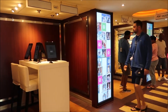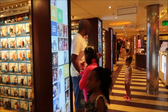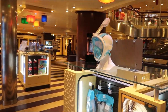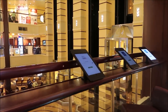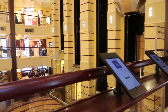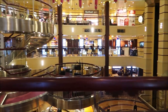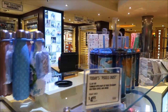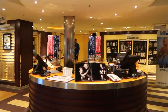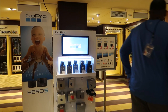Okay, this is the other side of Pixels. Again, it's a digital studio, but they do have a few pictures printed here from embarkation day. They also have snorkeling masks and water shoes. You can sit here and look at your pictures as you get some light evening entertainment. This is really cool. This is the best setup I've ever seen. They also have different types of photo gifts you can buy. Here's where you're going to order your photos. And they have a GoPro studio as well, in case you forgot to bring a camera along with you.